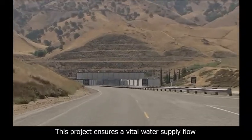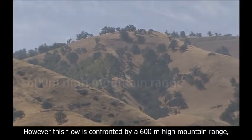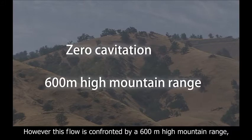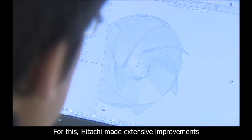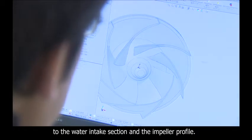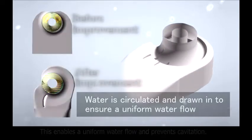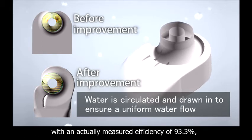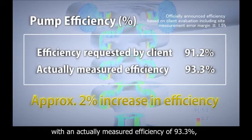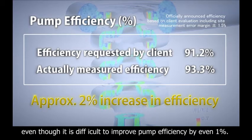This project ensures a vital water supply flow to the main cities of the state, including Los Angeles. However, this flow is confronted by a 600-meter high mountain range, and the pumps must attain zero cavitation. For this, Hitachi made extensive improvements to the water intake section and the impeller profile. This enables a uniform water flow and prevents cavitation. Moreover, Hitachi succeeded in developing massive turbine pumps with an actually measured efficiency of 93.3%, about 2% better than the value specified by the client, even though it is difficult to improve pump efficiency by even 1%.